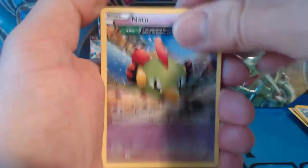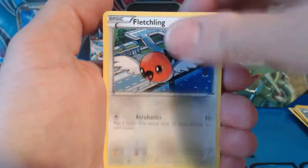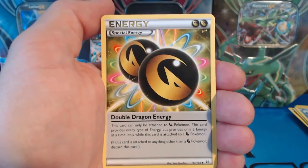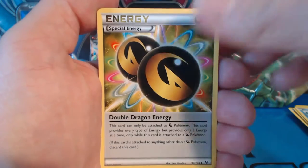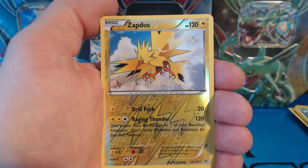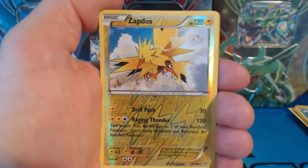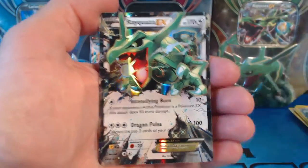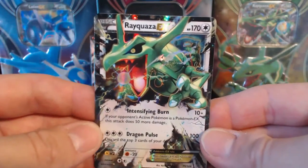Go to Roaring Skies. Natu, Togepi, Fletchling, Execute, Talo, Dustox, followed by Double Dragon Energy. Latios Spirit Link. Whoa, yeah, baby. Reverse Holographic Rare Zapdos. Oh! Followed by a Rayquaza EX.